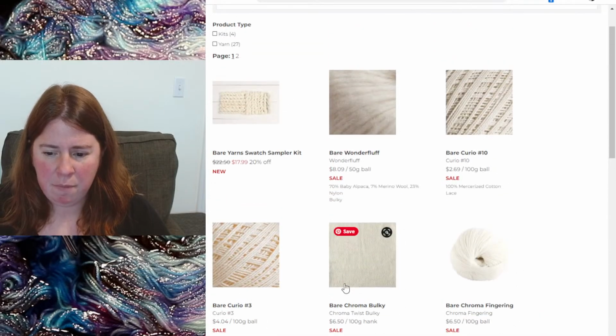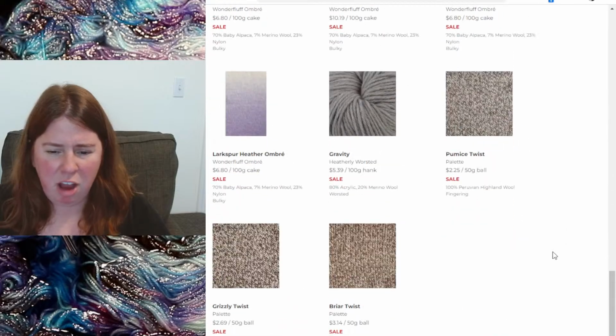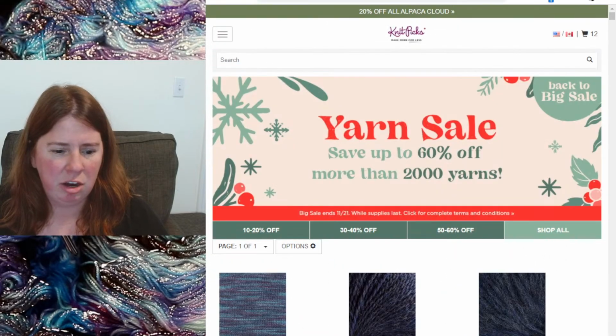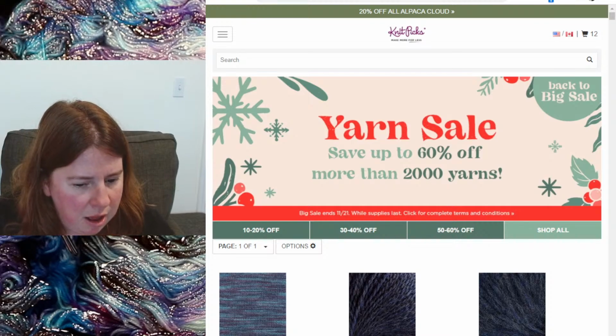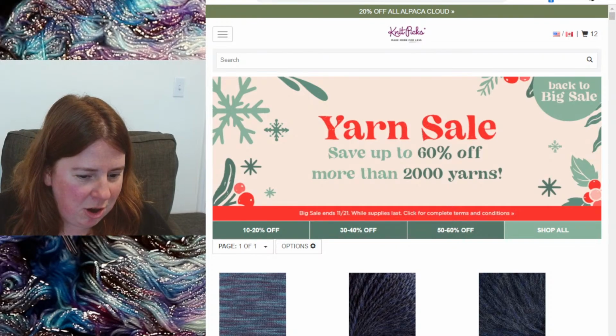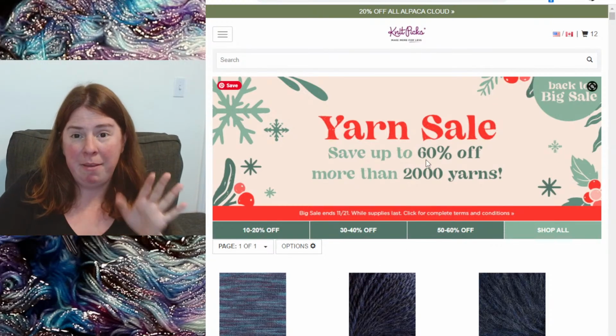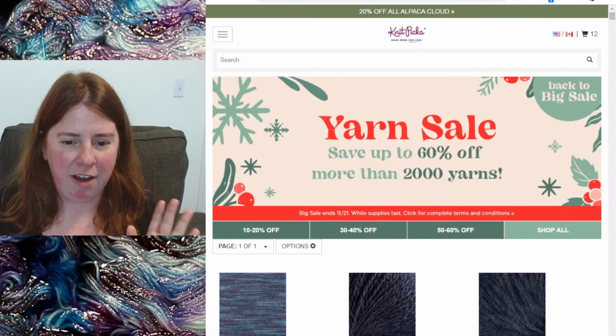So there's Chroma, Bulky, and Curio, but there's not a lot of bare yarn at WeCrochet anymore, and I'm not entirely sure why. It's best to get a freebie that you want. You hate getting free stuff that's useless or unwanted. Yes, but I'm a sucker. I'm a sucker for the KnitPicks free stuff.